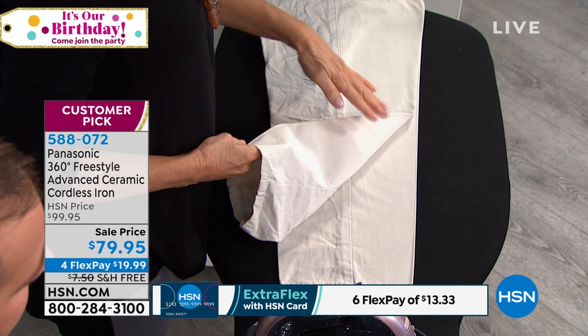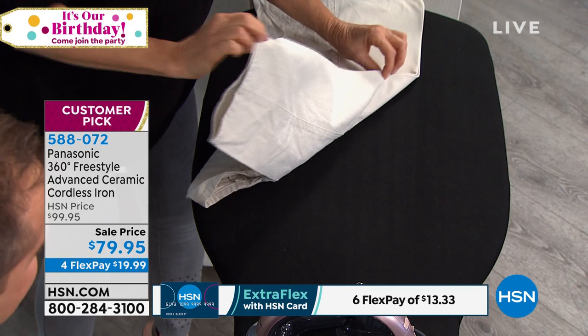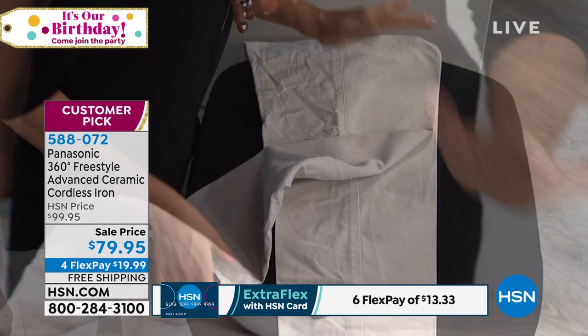Wrinkle-free third layer. Also, that could cut your finger. Indeed, it could. Third, and there's fourth. Look at that. See how beautiful it is? You can see here, look at wrinkled here, not wrinkled here. It's a beautiful finish, fast and easy with 1,500 watts.